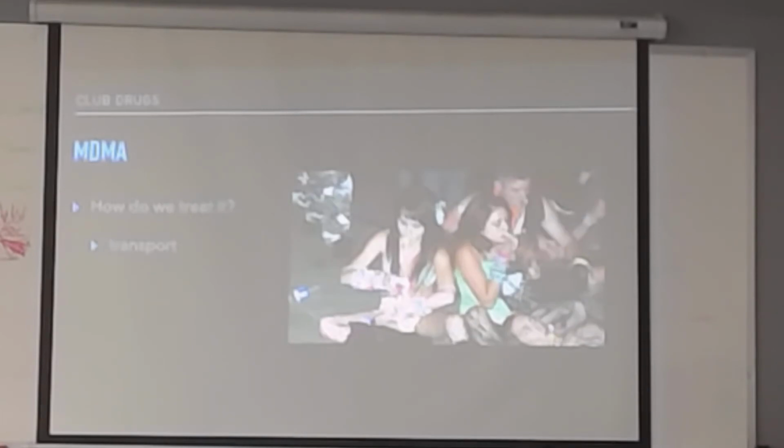How do we treat it? If the patient needs to be transported, transport them. If they're just having a good time, not causing any problems, let them have a good time.